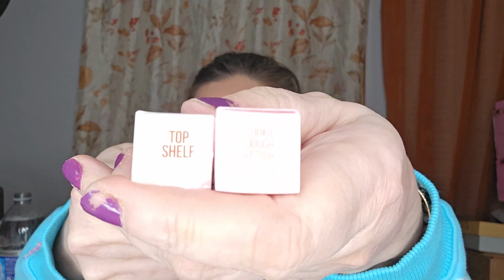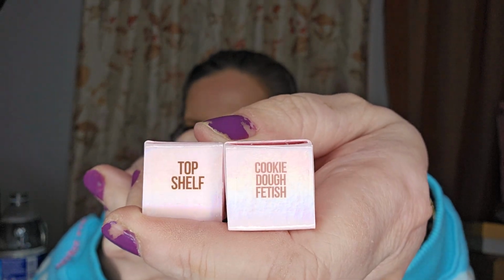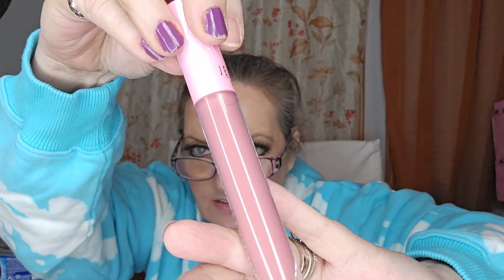There we go. I don't know if you can see those. Yeah, I was going like this. I don't know what I was doing, but anywho, looking at my time, I'll show you real quick because these are the last two, and I'm not going crazy out of time here. Which one is this? Cookie Dough Fetish. Is this light?